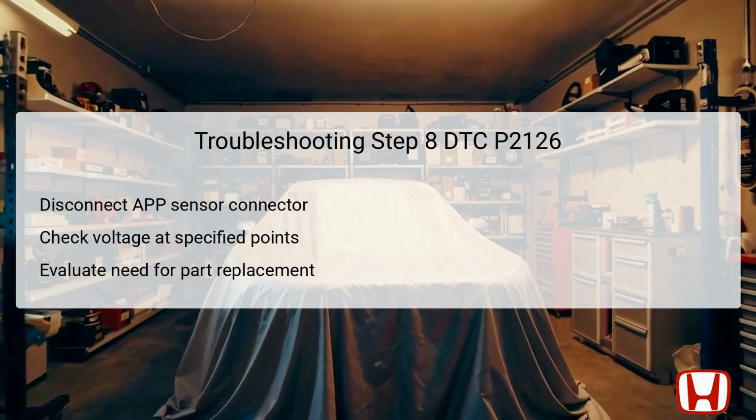If this is the case, the indications point towards replacing the accelerator pedal module as the definitive resolution to the DTC P2126. If the voltage fails to meet the expected value, it signals other potential issues that might still be at play, leading you to the next round of diagnostics.